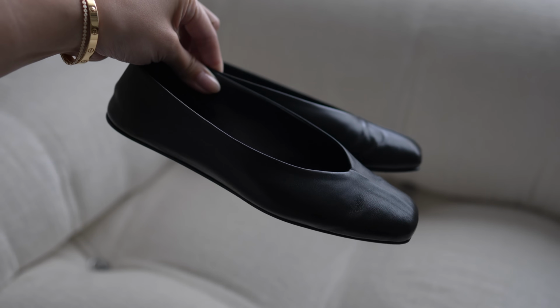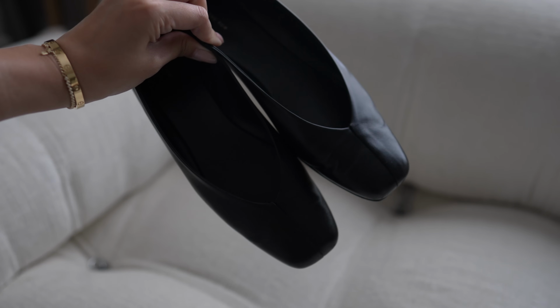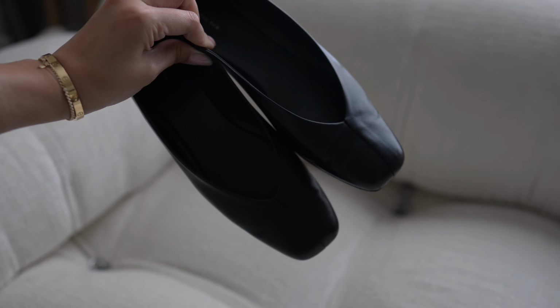Next up are some shoes, and I love my flats from The Row. I've been very tempted by the Tabbies, but it just doesn't seem like it's for me. I do love these flats from The Row. They're so soft, so comfortable. I barely had a break-in period. I think yesterday was the first time I really had to put some comfy tabs on the back.